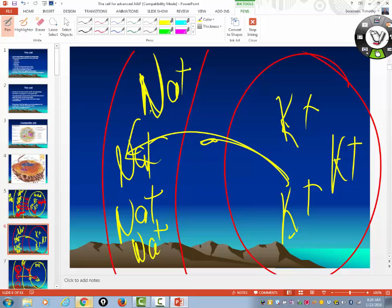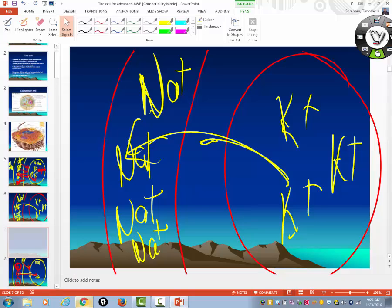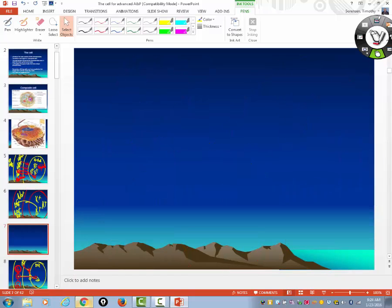So if I had all of that, but you didn't say that stuff can't move, I'm marking that wrong. So you better get on that and learn that. Otherwise, I'm marking that wrong.